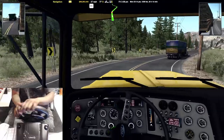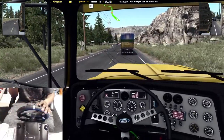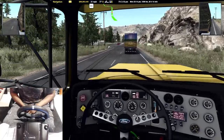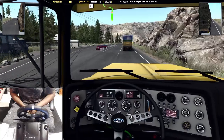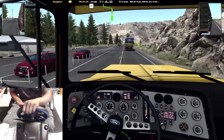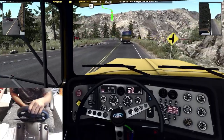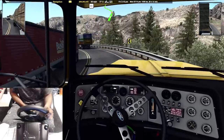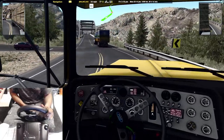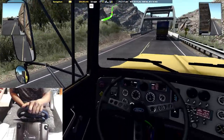What's my favorite truck in ATS? That's a hard one. Very hard. There's a lot. Honestly, if I tell you what my favorite truck is, you guys probably bash me. So I prefer not to say. But my favorite driving in ATS, I don't have a favorite. Everyone is nice to drive. Every single truck. It's very nice to drive. What's your favorite one?